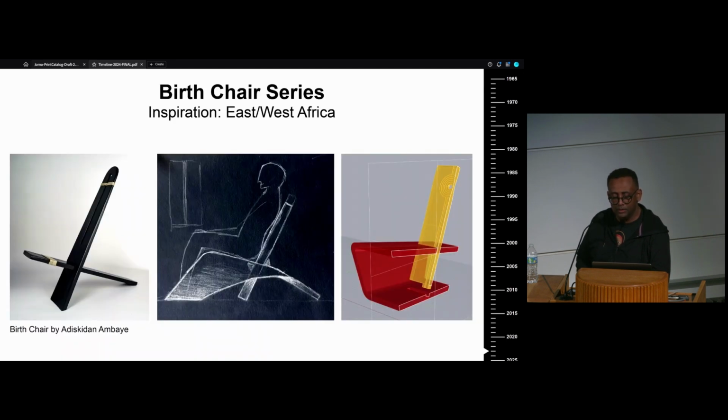Birth Chair Series is an experimentation that I've been working on with a very good collaborator of mine, and you can see her name at the bottom. Addis Kidanambaye is an artist and sculptor from Ethiopia. We've been friends more than 24 years or something like that. Whenever it's possible, we do collaborate. This was one of her pieces that she left in my very first studio in Alexandria, Virginia. And it was something I kept on looking at and saying, I definitely don't want to copy her work. And I don't want to do something similar either.